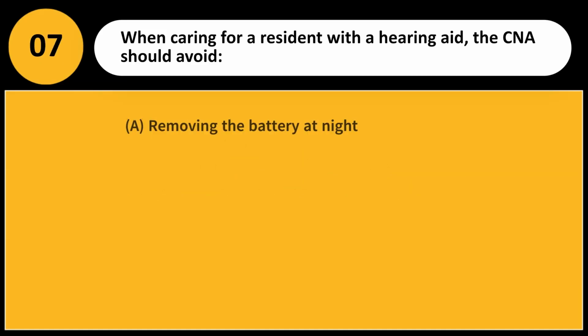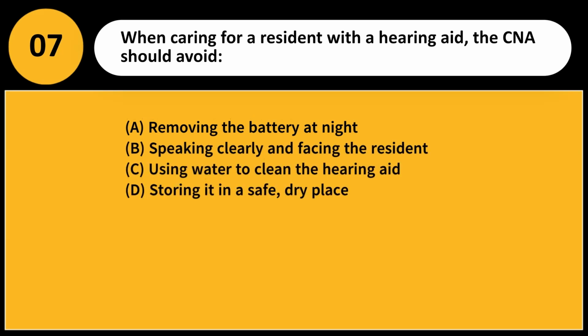When caring for a resident with a hearing aid, the CNA should avoid: A. Removing the battery at night. B. Speaking clearly and facing the resident. C. Using water to clean the hearing aid. D. Storing it in a safe, dry place.